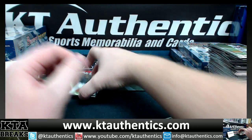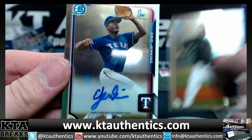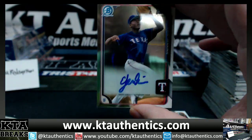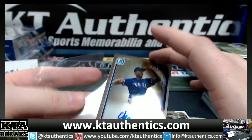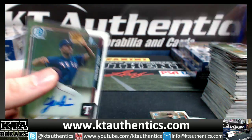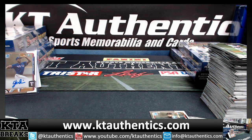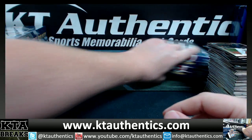All right. Your autograph is Eric Jenkins. 45th overall pick. Eric Jenkins. All right, thanks, Steven. Let me know if you want to do any more. Top or bottom, Steven?